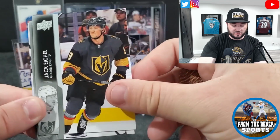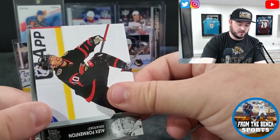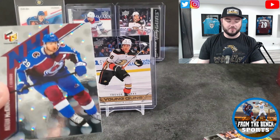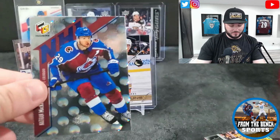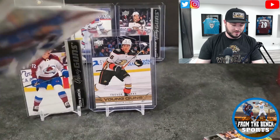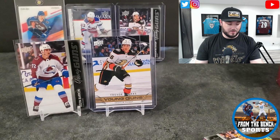Obviously, Jack Eichel, get him in the Vegas uniform. Isac Lundstrom, Vasilevskiy, you got Alex Formenton. These are already sticking. Come on. There we go. This is box for me. The holographics of Nate. There you go. Good looking card. What's with his eyes in this? It kind of made it a little more cartoony. The eyes just looked weird in it. It doesn't have any color in his eyes. Anyways.